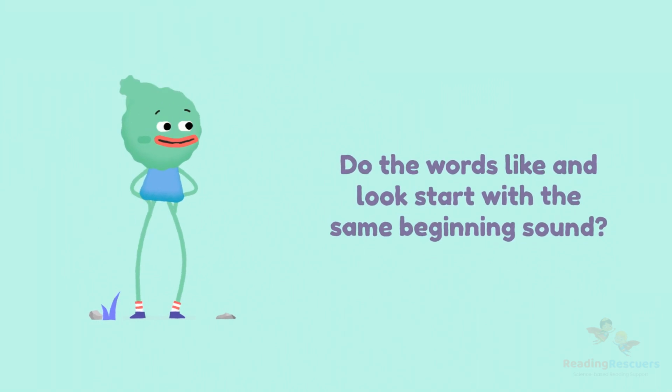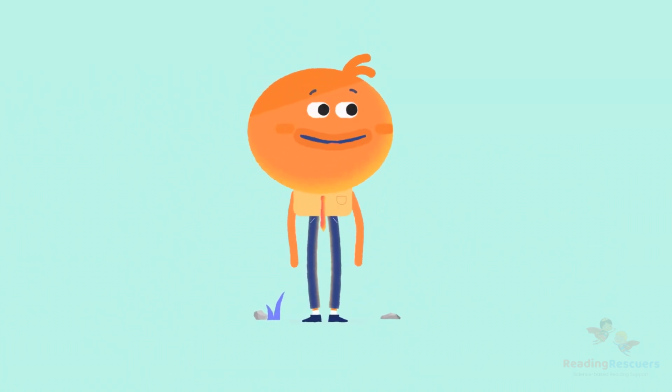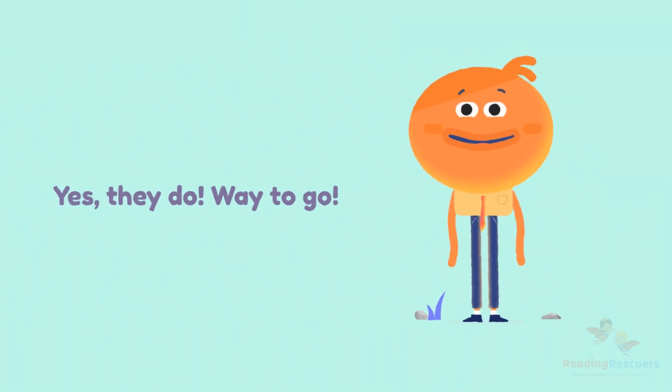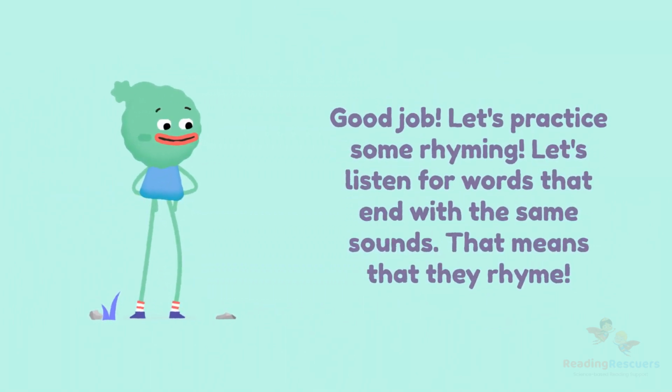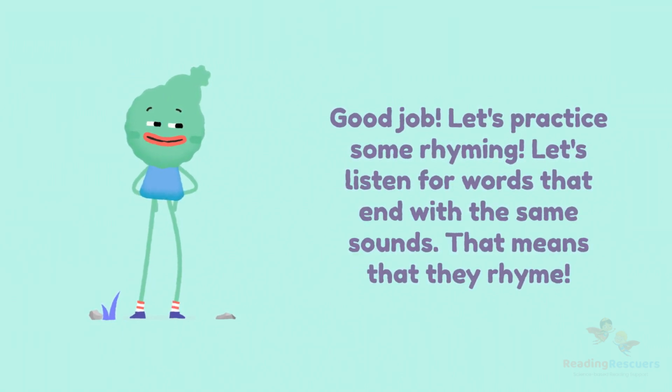Do the words like and look start with the same beginning sound? Yes, they do. Way to go. Good job. Let's practice some rhyming. Let's listen for words that end with the same sounds. That means that they rhyme.